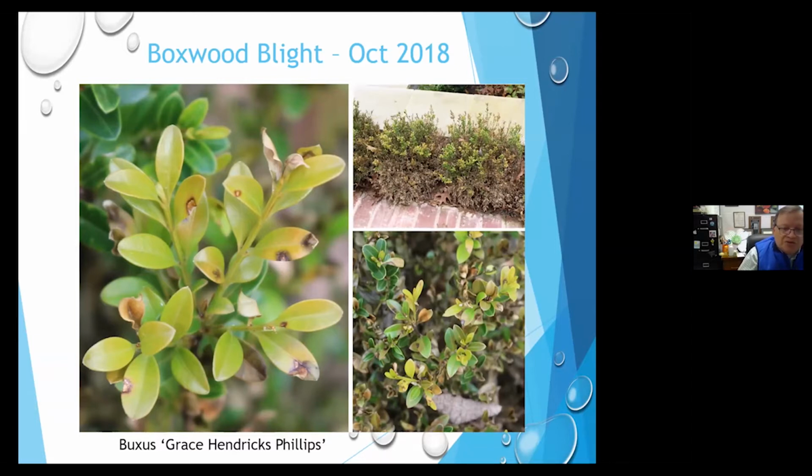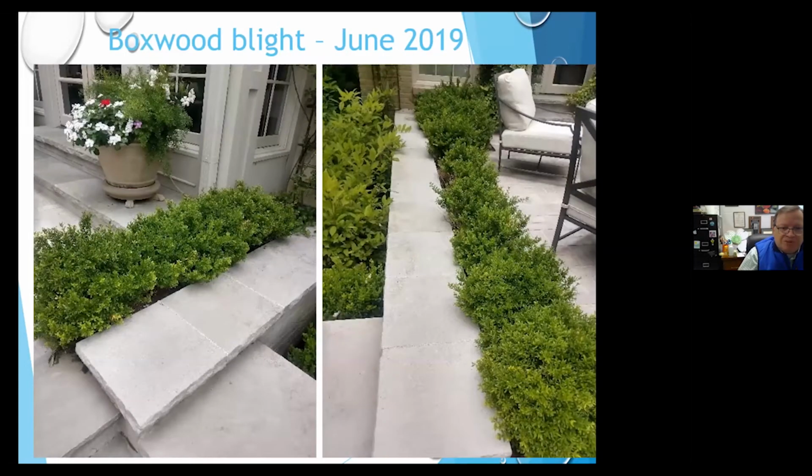So this is October 2018. Let's go to the next year. This is June 2019. Same plants. He sent me this photo in June 2019 where he had cut them back, sprayed them, and there was no sign of boxwood blight. Let's go to another client.